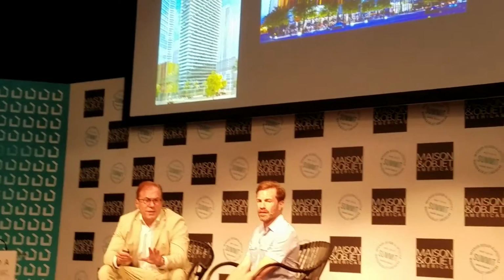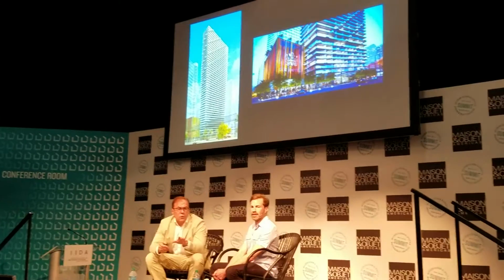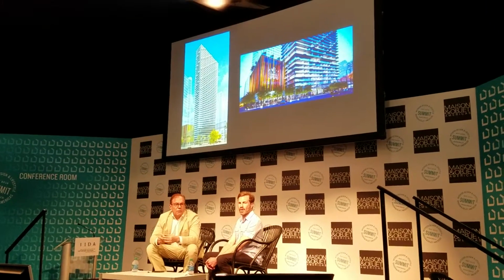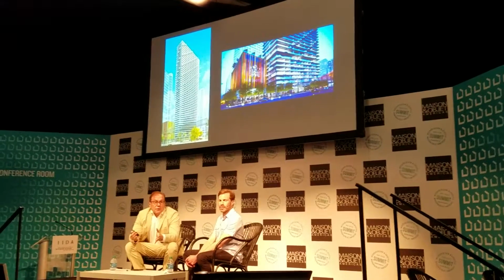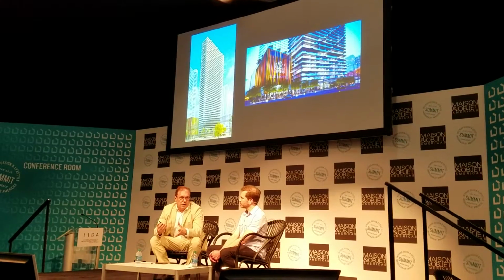Here you can see the new SLS hotel and the residential above. See the little triangles that form those diagonals. And of course that problem we have here of the garage, because we need garages as of now, for now, it is turning into some kind of artwork.